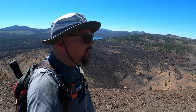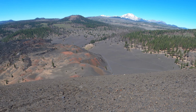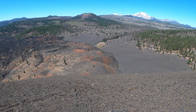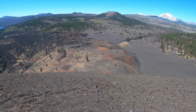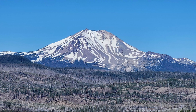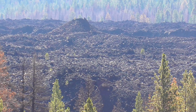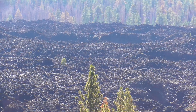All right, we have one more cool viewpoint here on the rim we want to check out before we head back down. Although this cinder cone last erupted back in the mid-1600s, Lassen Peak is still very much an active volcano. Its last eruption was back in 1917, and though it's been dormant since 1921, there are still significant geothermal hotspots, with steam vents, bubbling pools, and mud pots similar to what you might find in Yellowstone.